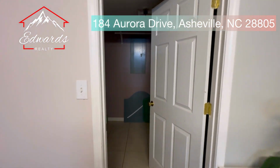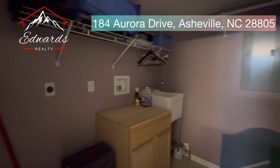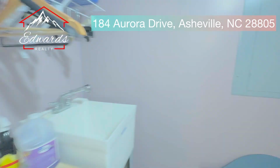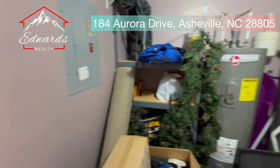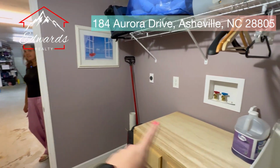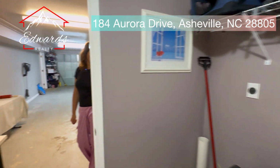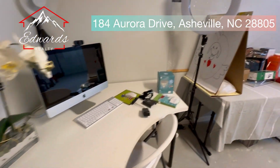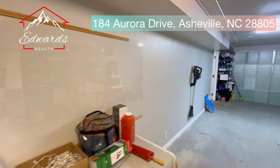Oh, look, we didn't notice a desk. Nice. Where's the light? Let's see the light. It is a utility room. There we go. Two water heaters. Looks like washer and dryer hookups. That's an office. Great office space.